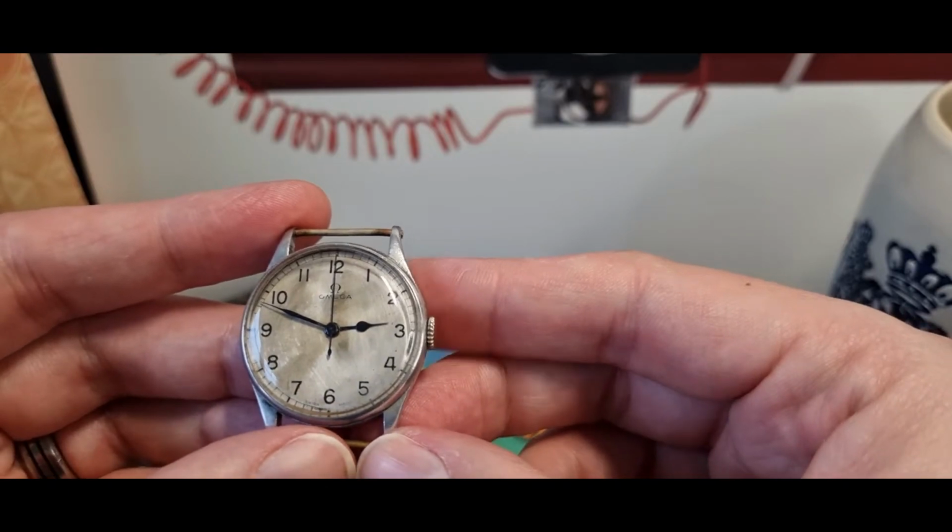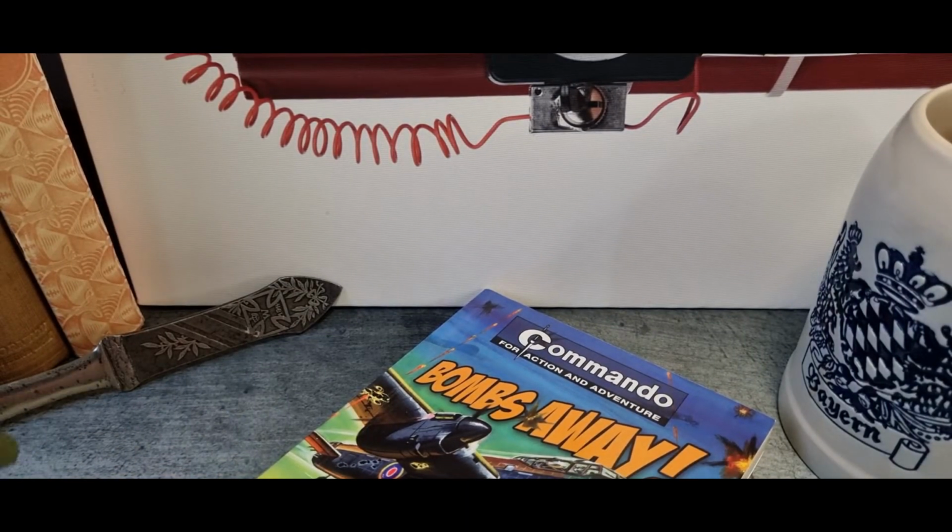Nice to see. I'll throw it back on the NATO so that I can pop it on wrist for you, so you can actually see what it would have looked like when worn. It is quite petite. One second. Just being gentle with that damaged lug. I don't want to force the spring bar at all.